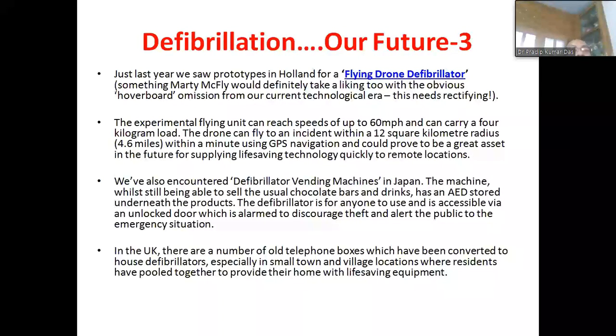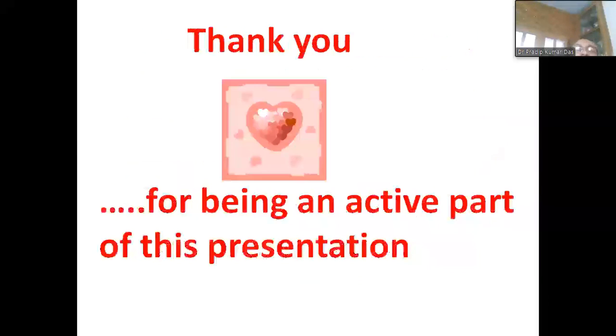And in the UK, there are some interesting conversions of technology. In the UK, there are a number of old telephone boxes which have been converted to house defibrillators, especially in small town and village locations, where residents have pulled together to provide their community with life-saving equipment. So in our country, there were a lot of telephone booths at one time. These are nowadays obsolete, but the UK is utilizing these telephone booths for delivering defibrillation.